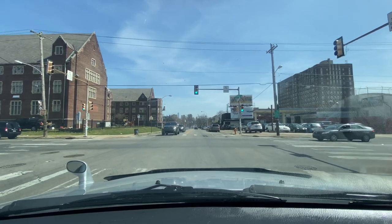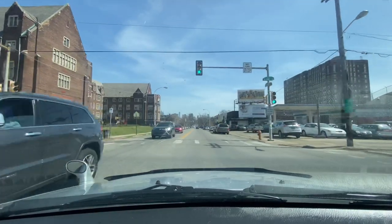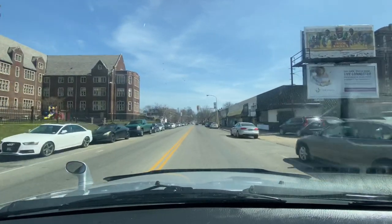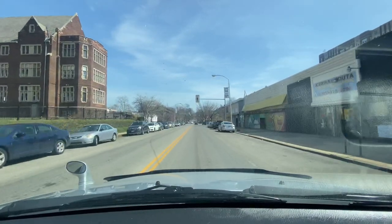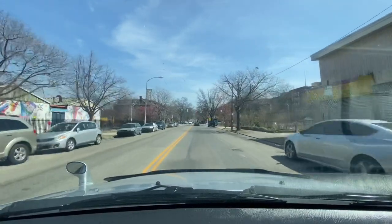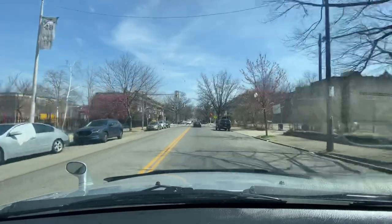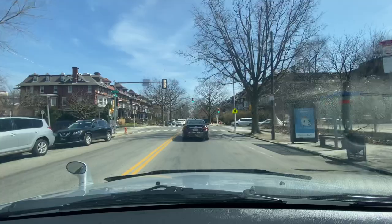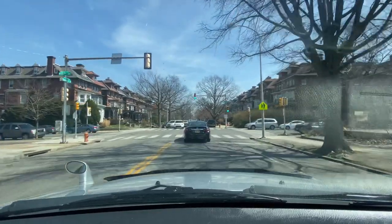Passing 48th and Spruce. 48th and Spruce, ladies and gentlemen. We got the, what's this, a wholesale or retail clothing? My bad, I was yawning. Garden Court Community and Tenants Garden Facilities on my right. Yeah, there was a wholesale clothing spot over there.